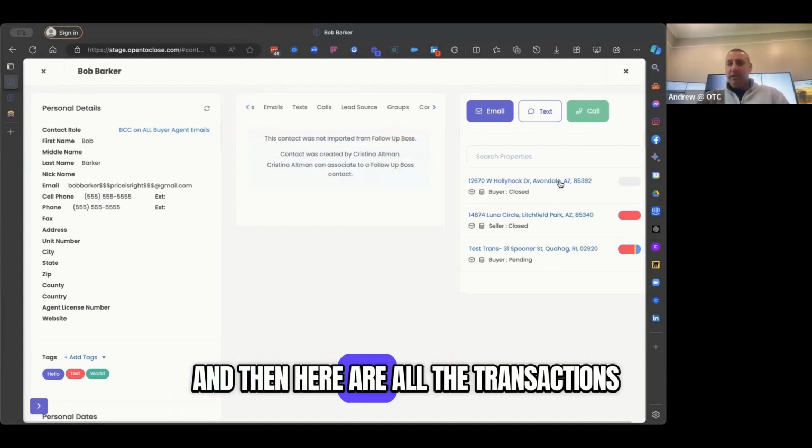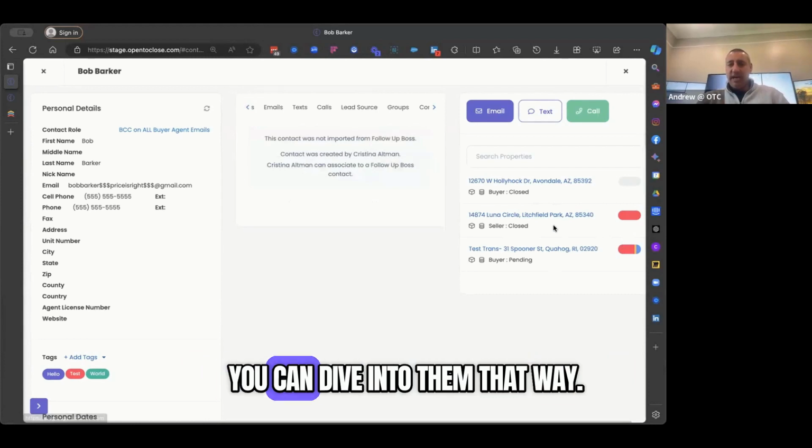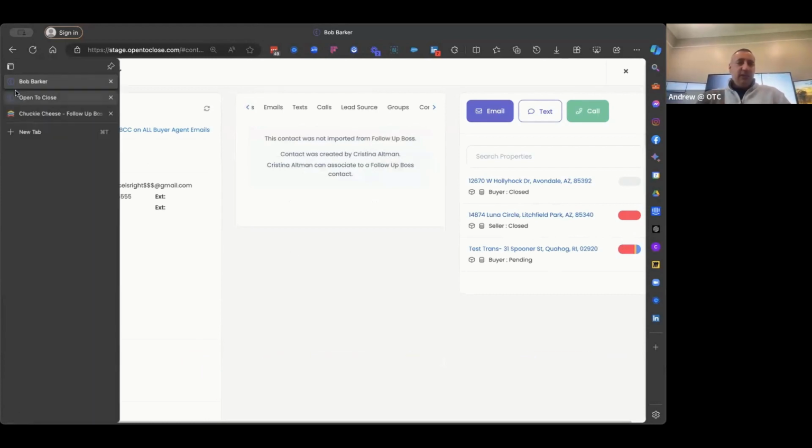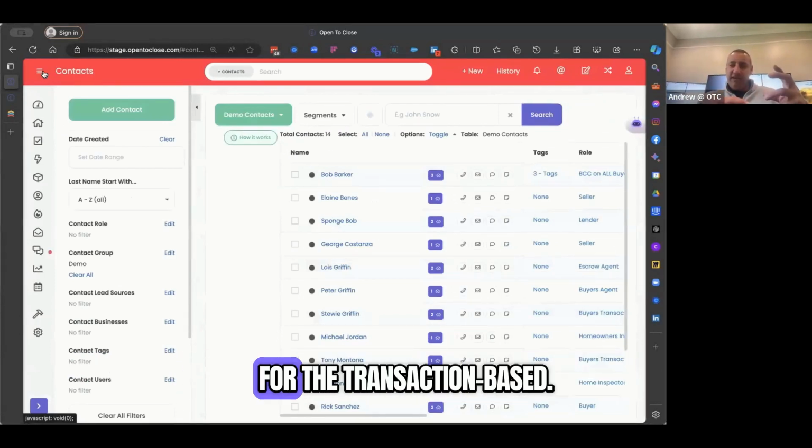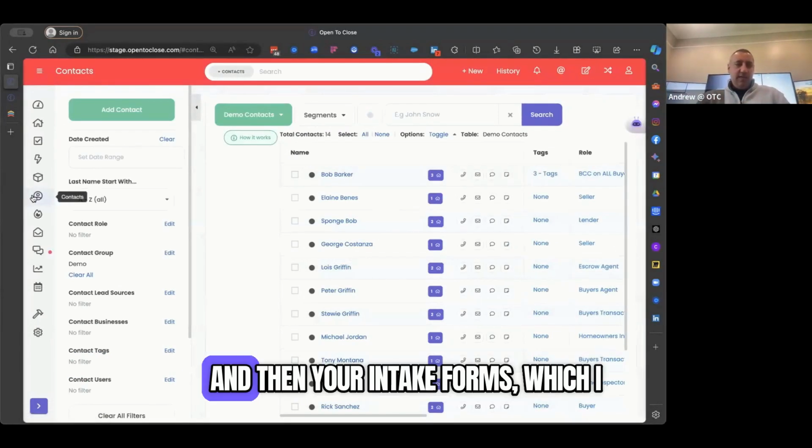And then here are all the transactions this person's been associated with. You can dive into them that way. So lots of stuff in contacts that's not CRM based, but more just functionality for the transaction based. And then your intake forms, which I showed you.